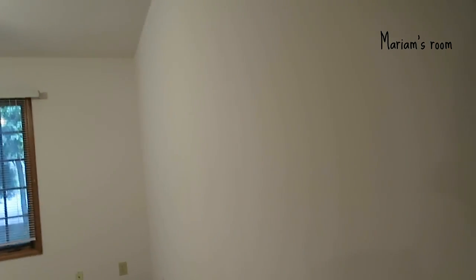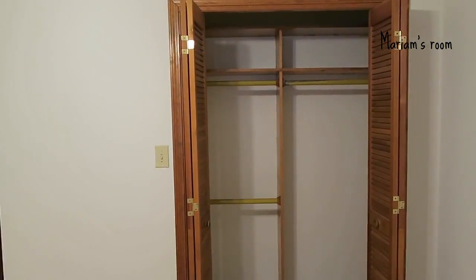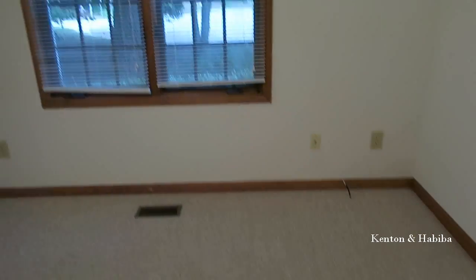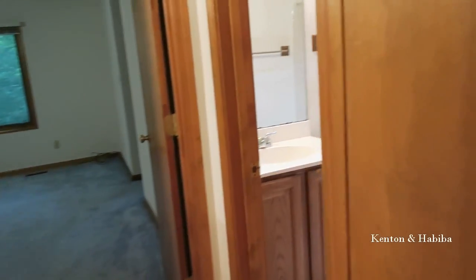Further down, this is a linen closet right there. And this is Miriam's room, which is nice because the poor girl has had to share for the last year. So she's got a decent enough size closet with these plantation shutters, which are in very good shape. Okay, carpet on the floor, but it's in very good shape. It does not look like it has any stains. It's heavy duty.